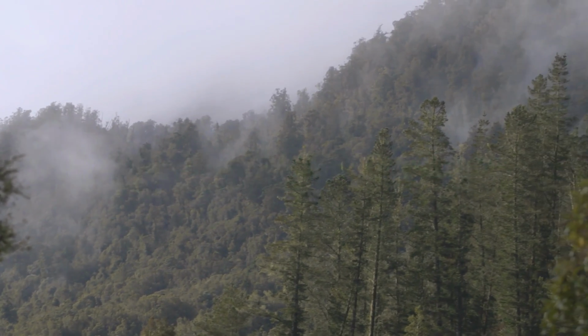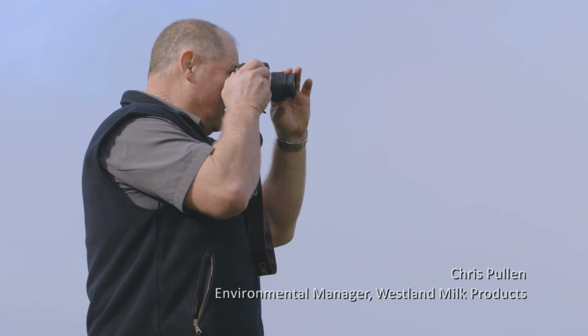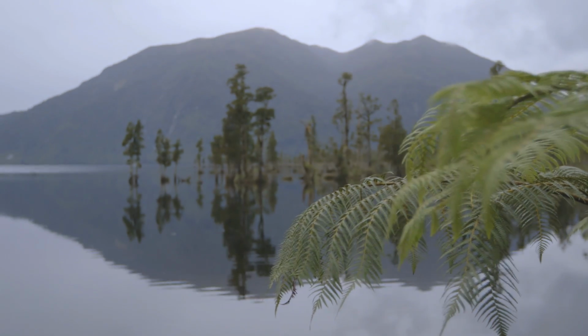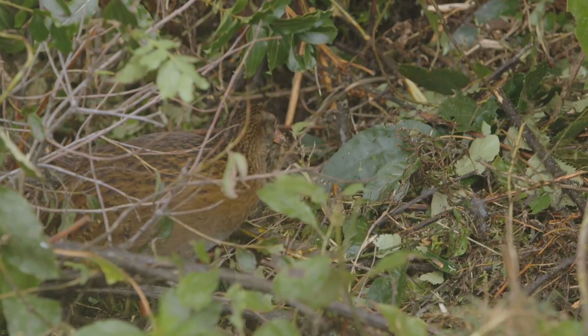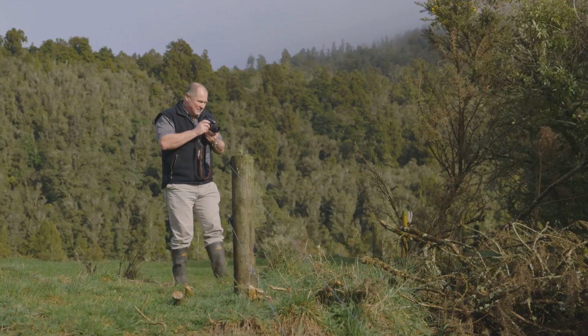Well, we're in the Inchbonny farming area, which is a catchment to Lake Brunner. Lake Brunner, as most people know, is the jewel of the West Coast. It's got a lot of native species of bird, and of course it's well known for its trout fishery. It's a lovely environment, and it's one that we want to protect.